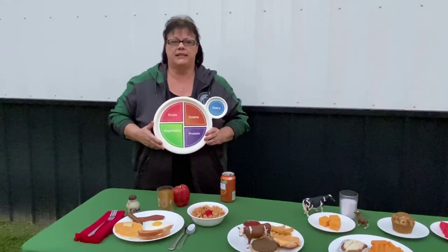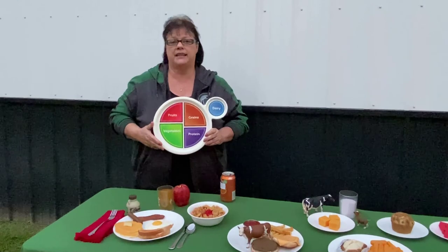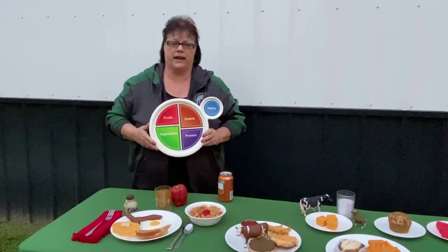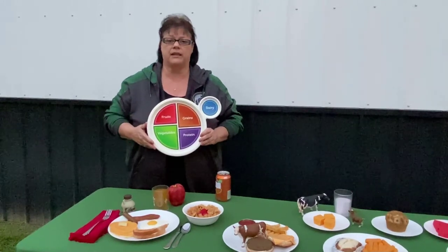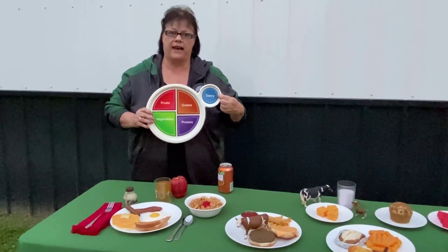The protein that you eat should be meat with not a lot of fat in it. It could be fish, nuts, beans, eggs. Half the grains that you eat should be a good whole grain, like that popcorn that we talked about. And that's a great healthy snack. And then of course your dairy should be low fat or fat-free dairy.